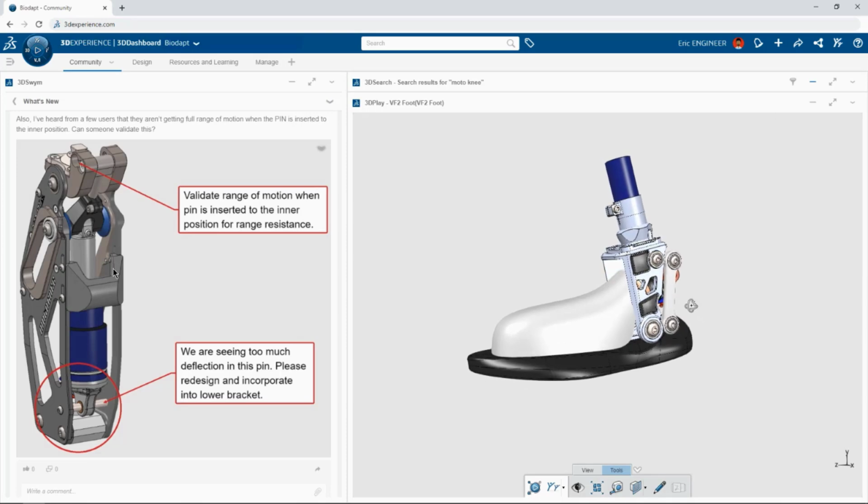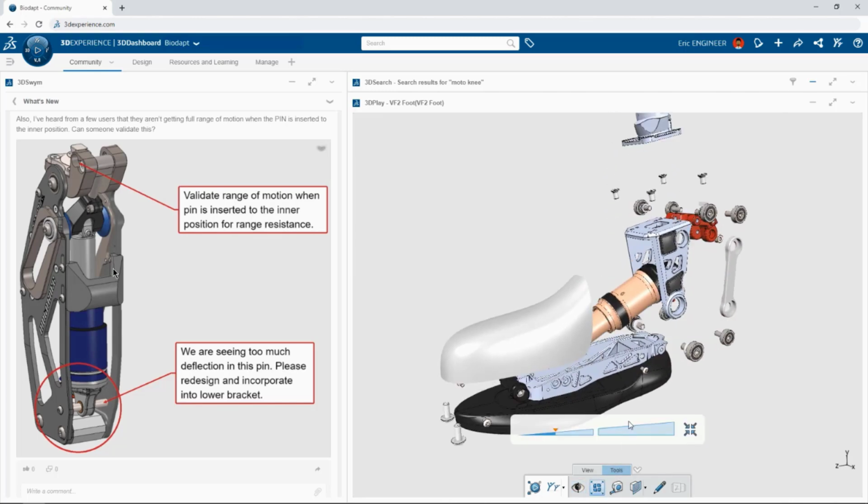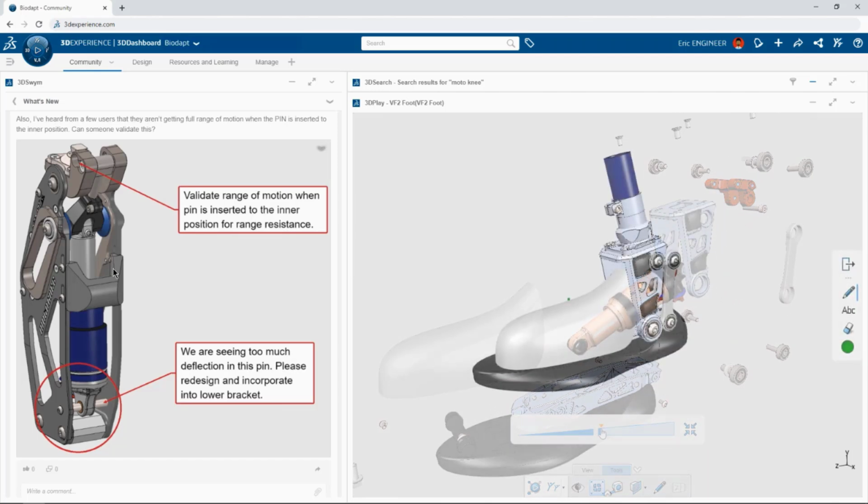Yep, so I'm done with this. You can even see I'm using the 3D Play application to preview it. You can hide the components, you can get them back, you can explode all these things. Even my project manager can use this particular tool.